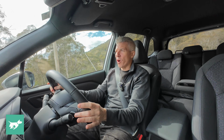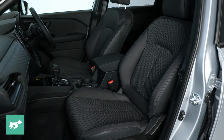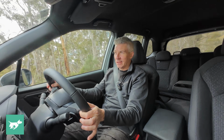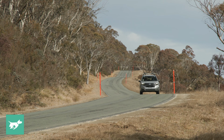Complementing that ride comfort are these wonderful front seats. Really, really comfortable, good support. They're like lounge chairs, great for long distance driving. If you're driving from Sydney all the way to the snow, so relaxing.